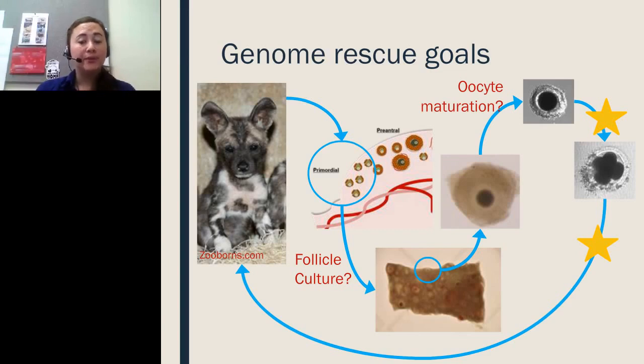What we can now do, now that we have a working IVF protocol, is work backwards and use that to develop a better oocyte maturation protocol, and then working backwards again, a better in vitro follicle culture protocol. So this is what I am working on right now.